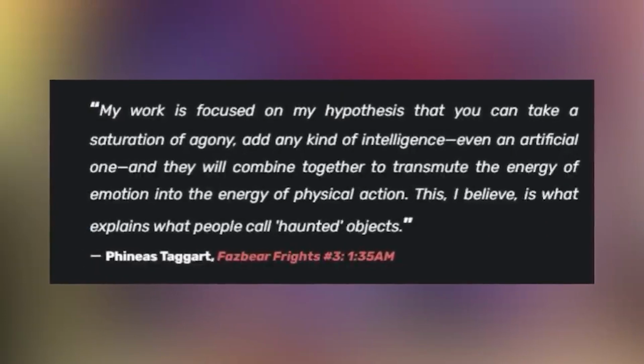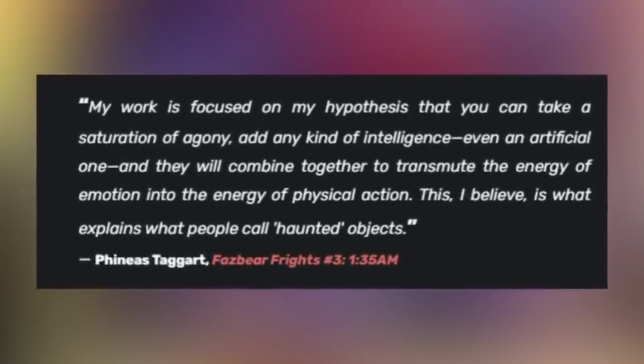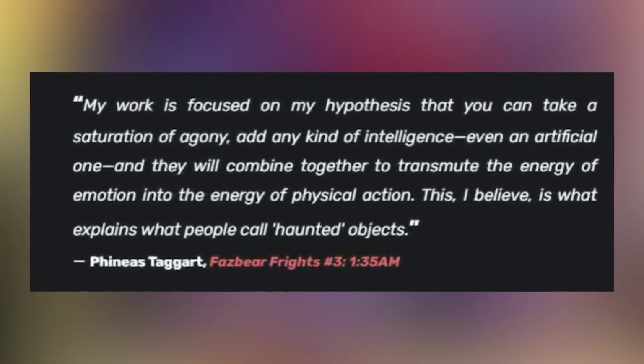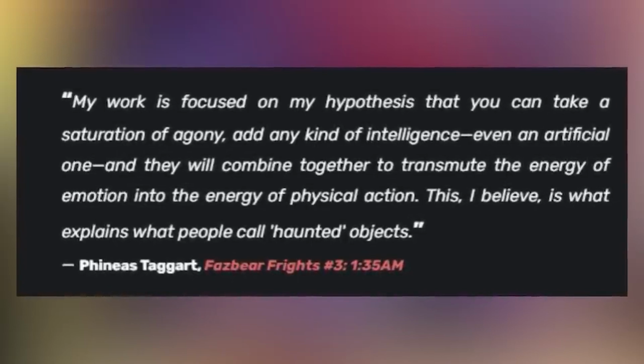Quote from Dr. Phineas Taggart from the Book 3 epilogue: you can take a saturation of agony in any kind of intelligence, even an artificial one, and they will combine together to transmute the energy of emotion into the energy of physical action. So it seems that Phineas believes that the emotion is what dictates the actions, not the individual who the emotions came from. This could explain the rash behavior of the animatronics and why they seem like they're in pain. It's not the children controlling them, it's the agony. The actual spirits don't have any reasoning behind their movements, they just go.